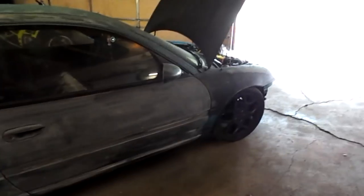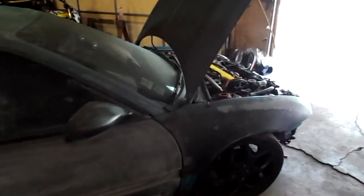This whole side is pretty much done. I gotta do fenders, hood, and the other fender, and basically the other side of the car, which is the side I'm gonna start on right now. This whole side right here.